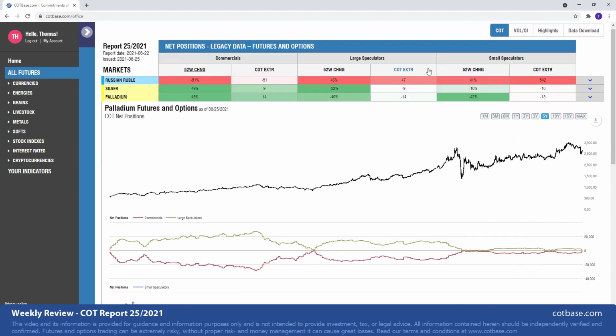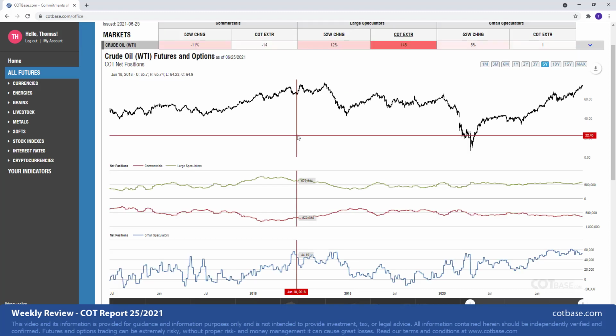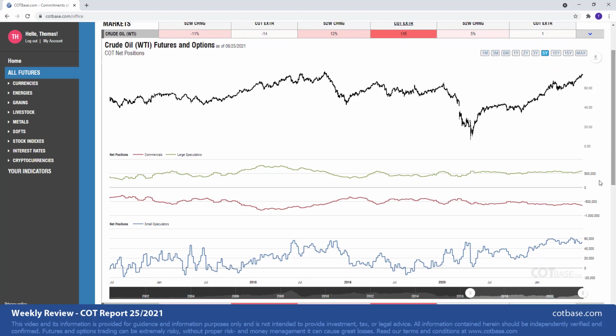And let's move on to large speculators, COT Extreme. We've got crude oil, the WTI crude oil to be specific, on top of our list with the 145 report extreme in large speculators position. So there it is. It's basically almost a 3 years extreme. It is, of course, a bearish COT extreme signal, suggesting that in the medium to long run, we may actually reach a level where we could see the market turn.